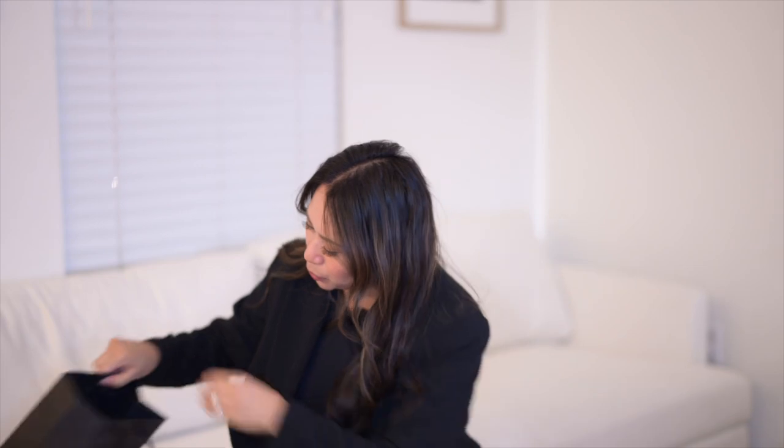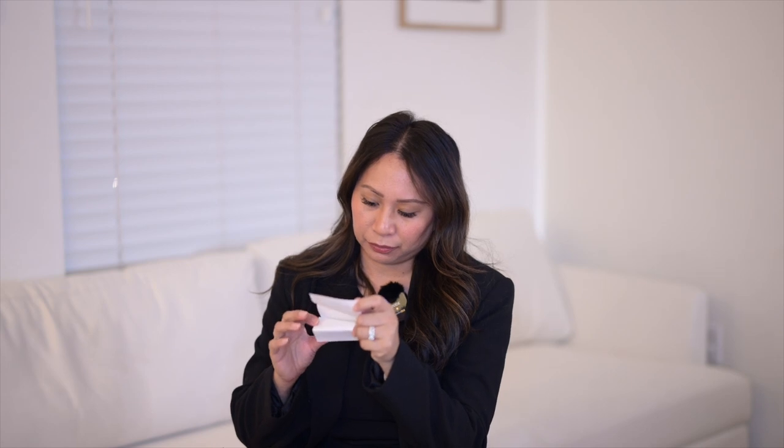And I think this one was priced at, the receipt's in here. This one was $185. I think they still sell it at Harrods, which is like an English brand or department store. But yeah, that's that.